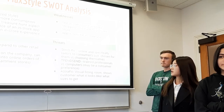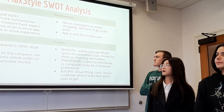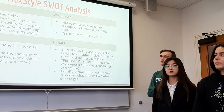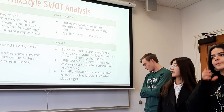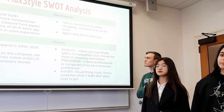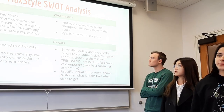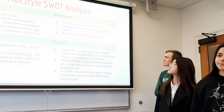And it's difficult for people to find satisfying clothes among thousands of clothes. However, our app users have their own shopping preferences, and we choose clothes for them based on these preferences. And it also creates fun for the in-store experience.